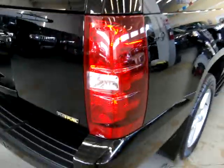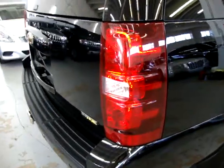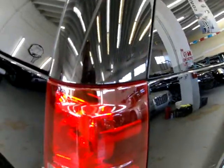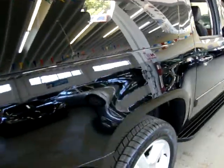Tail light again, perfect shape, no cracks, no discoloration, no cuts, no water droplets in it, meaning, in the morning sometimes you'll see tail lights that are moist on the inside. That's because humidity is getting in. It is an LT model. I don't know if I said that before or not.